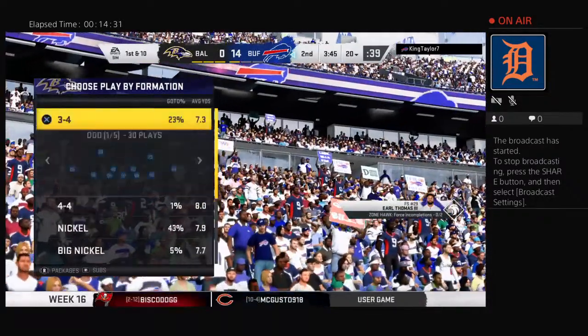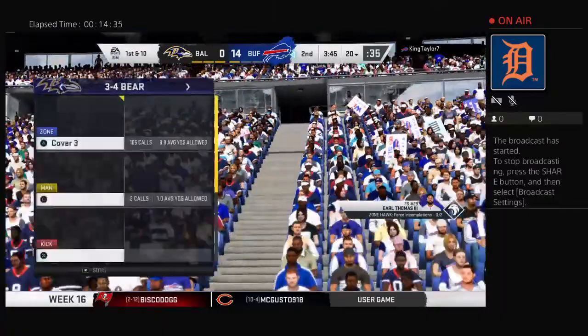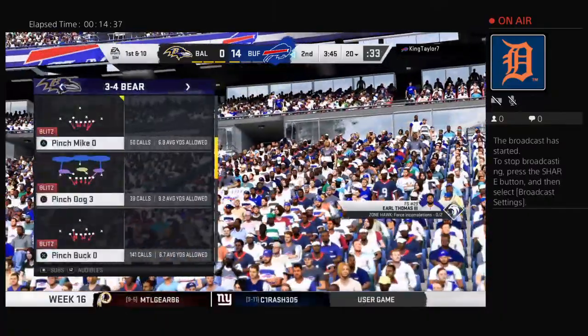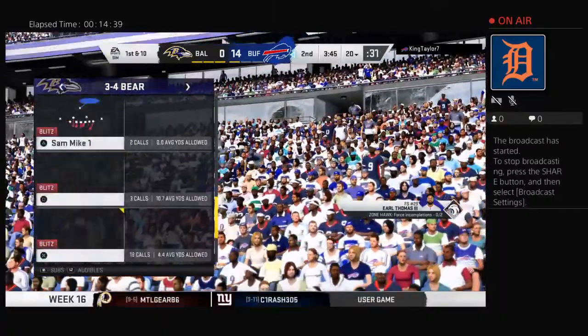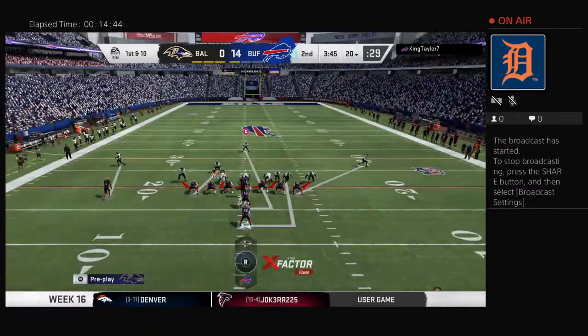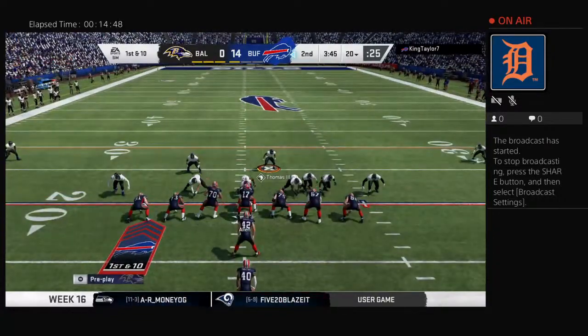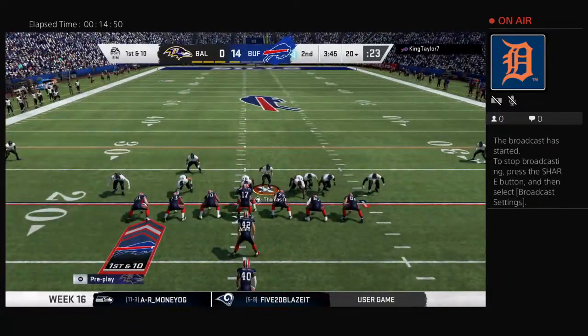We'll call that a 49-yard punt with a return of just 2. And the Bills will take over the football with a 1st and 10. Buffalo offense ready to go for their next drive. It's been a good first half so far. They're up 14-0. Points here, they could really put them in command before intermission.